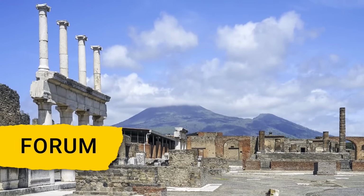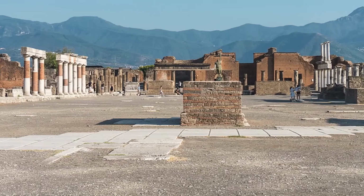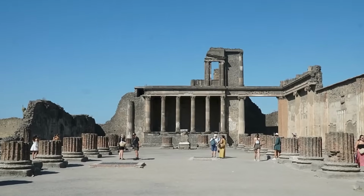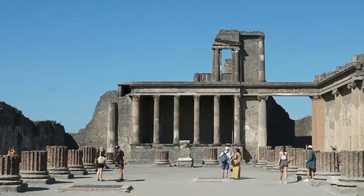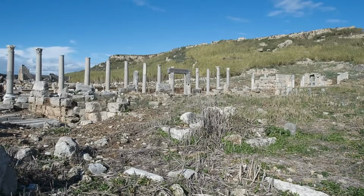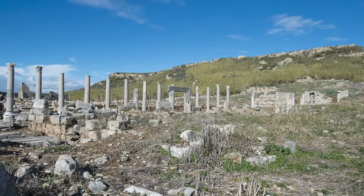Then there was this famous forum. This is where most of the administrative part of the city life happened. It was made up of a lot of different buildings, like the Basilica, a hotspot for political and civil meetings, the Macellum, which was a market, and several temples.